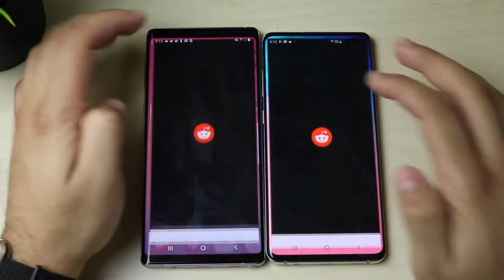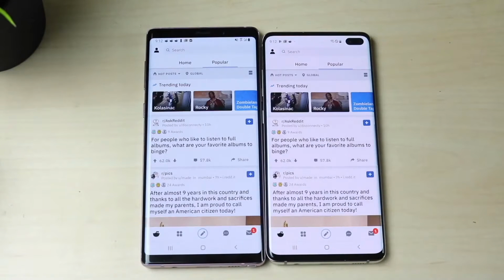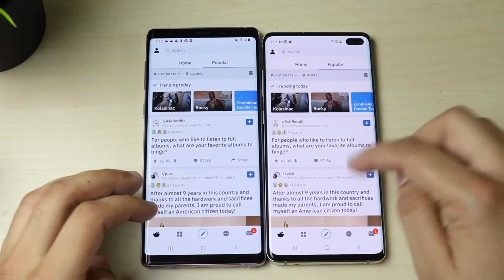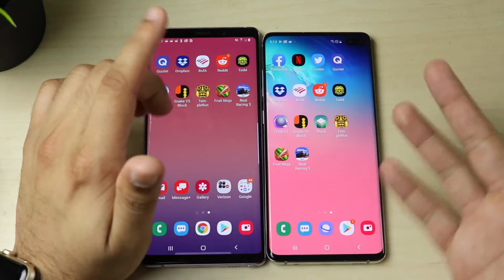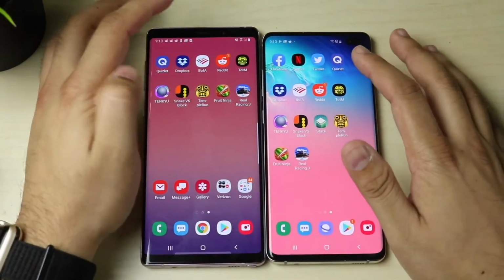3, 2, 1. Again, the S10 Plus was a little bit faster, which is interesting, like I said, because this one does have a higher pixels per inch density, which could mean something, could mean nothing, but this phone I think is going to be overall faster. Totem.